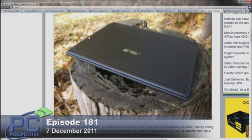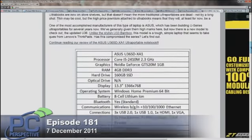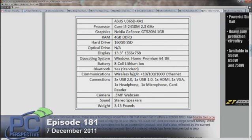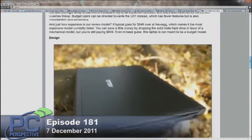When you look at it, honestly, the hinges, there's a nice little gap between there. It looks kind of cheap. On the other hand, for under $1,000, you've got an i5 2410 and a GeForce GT 520M 1 GB inside of there. So gaming wise, this thing just blows the pants off of the competition.